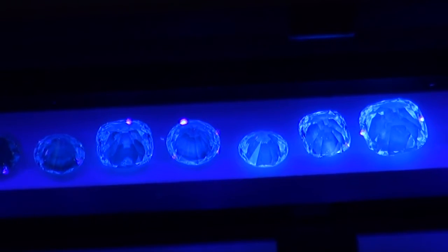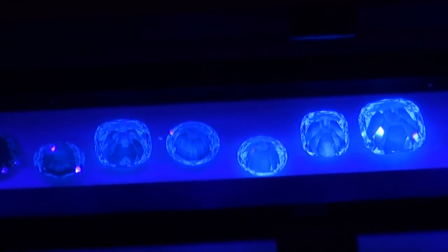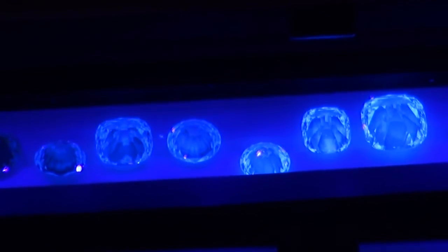There we go. Now watch this. We're in pretty low lighting, so I'm not sure how, but we're going to deactivate the long wave ultraviolet light and watch how similar these all now appear.